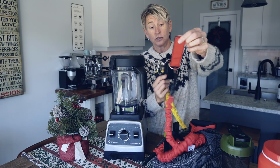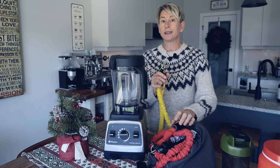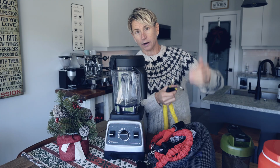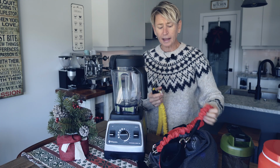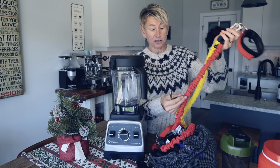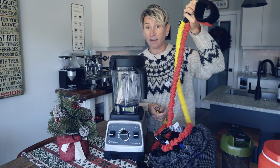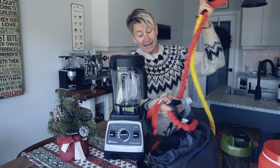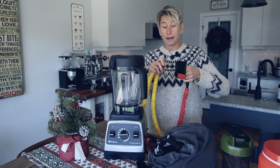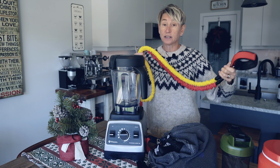I also use this just to attach to my power rack. It comes with handles, and a door anchor as well, so you can close it in a door and use it almost like an adjustable pulley. Then it comes with a few different resistances of bands. This is a 20-pound band. This is a 35-pound band. If I need extra resistance, I can snap on the 20-pound band and the 35-pound band and give myself more resistance.